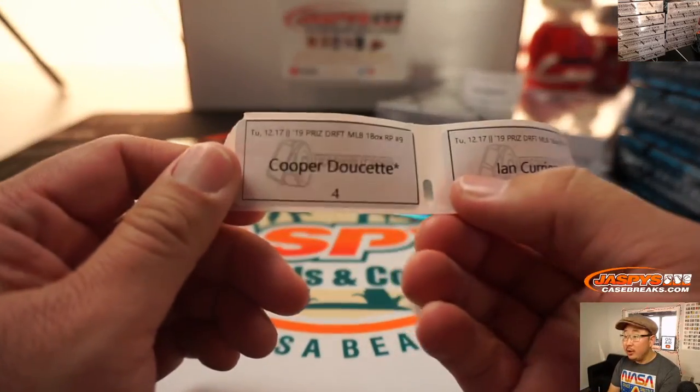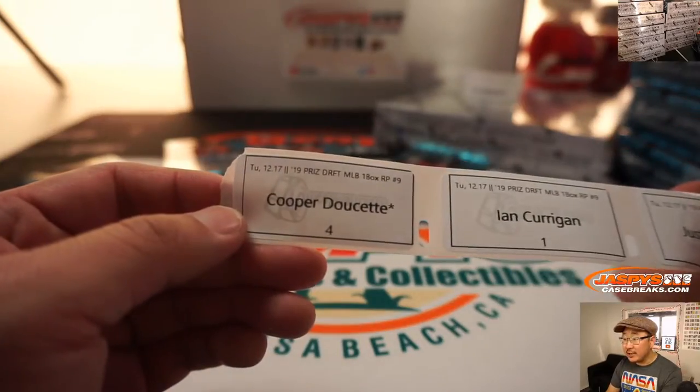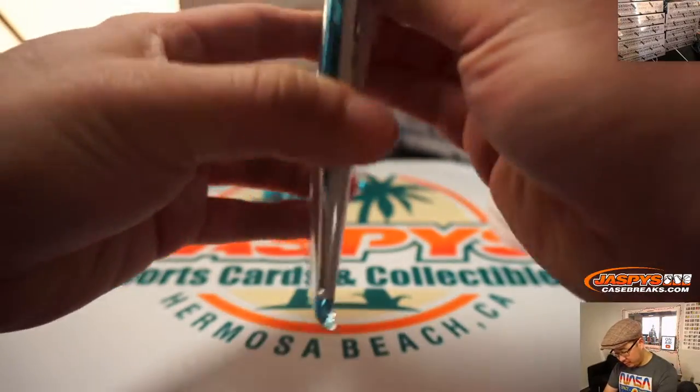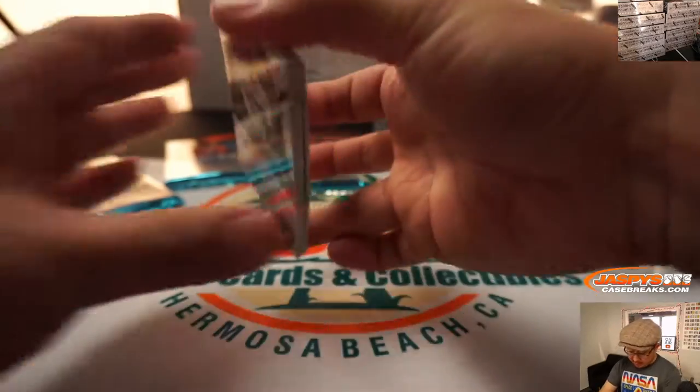All right. Cooper, last spot. We're just going in alphabetical order by your first names. Coop with pack four right there. Good luck to you. One autograph per pack.